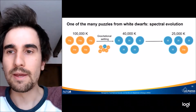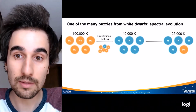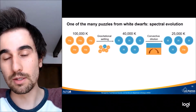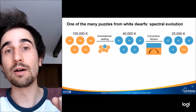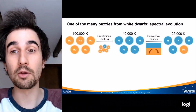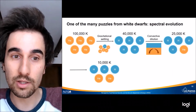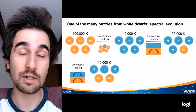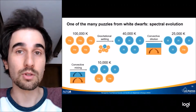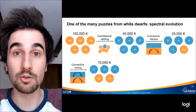layer. Then if you go to even lower temperatures, you start seeing helium-rich white dwarfs again. And this is due to the convective dilution process. So there's a convection zone in the helium layer that reaches the hydrogen layer. So it slowly dilutes the hydrogen layer in the very thick helium layer beneath it. At even lower temperatures, this process continues, so you have more helium-rich white dwarfs, and in this case, it's accelerated by convective mixing, where the convection zone of the hydrogen layer merges with that of the helium layer. So now you can really mix your thin hydrogen layer with the thick helium envelope underneath it.